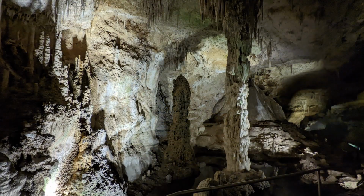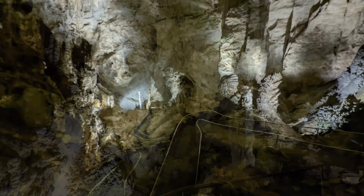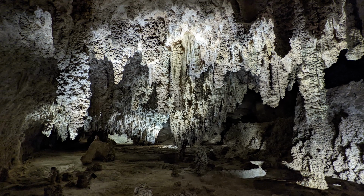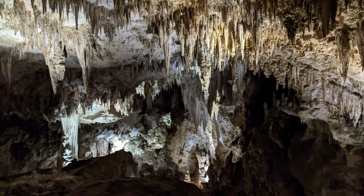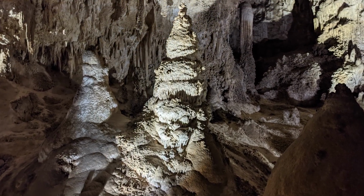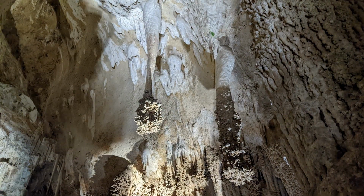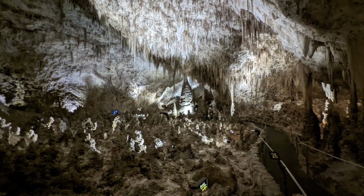Once you reach the big room and the other parts of the cavern, you're just presented with these beautiful rock formations. All the trails are paved, easily accessible and well lit, but I would wear rubber shoes or soles, since it is a little damp and you might slip, and it's better traction. The temperature runs about 56 degrees all the time, so you might wear a light sweater or jacket. The stalactites are just beautiful. Can you see this lion's tail hanging from the ceiling?